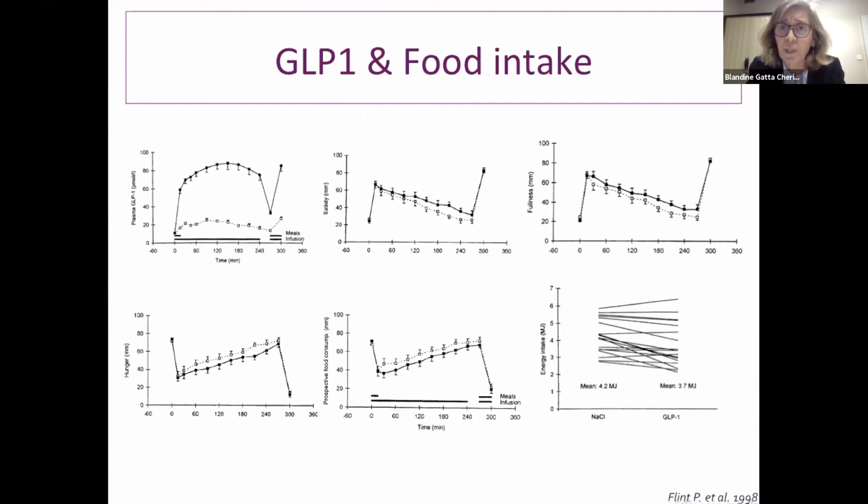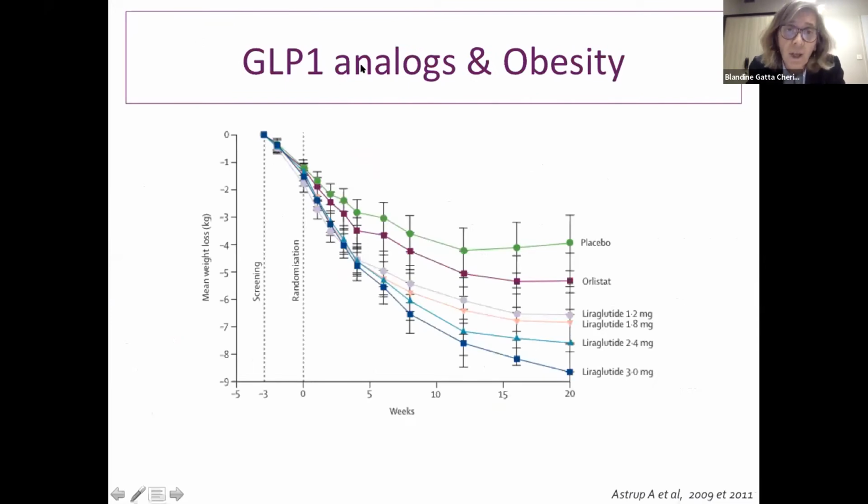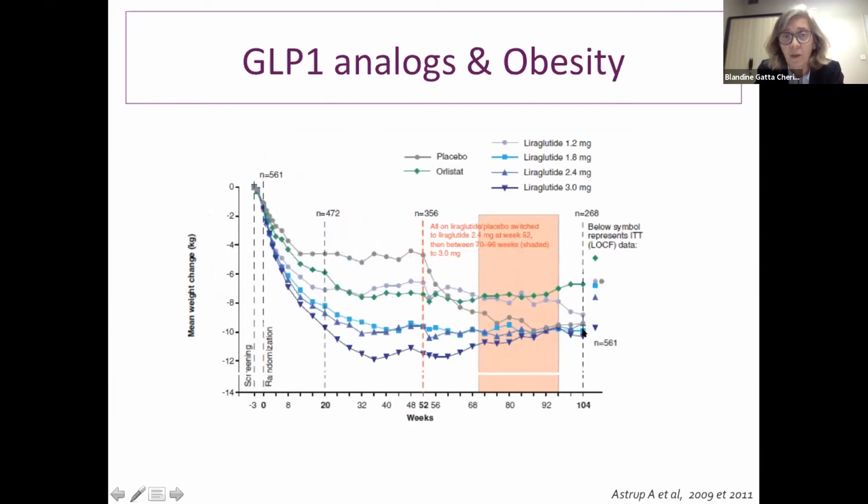The role of GLP-1 on food intake has been known for a long time, and here you can see that infusion of GLP-1 in humans can increase satiety and gastric fullness, and decrease hunger, food intake and energy intake during a buffet compared to saline. Indeed, it's now well known that GLP-1 analog is an efficient treatment in common obesity. And here you can see that liraglutide, a long-acting GLP-1 analog, can significantly reduce body weight in obese patients compared to placebo. And this effect is maintained all along the treatment.